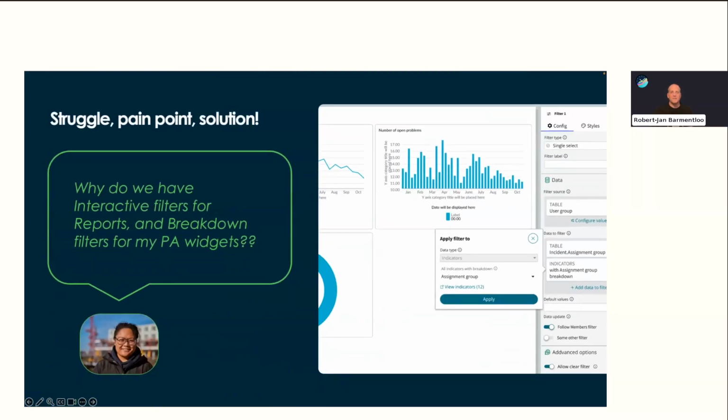Okay, a few examples of struggles, pain points, and solutions. And some of them I might have already mentioned, like this one. Often we heard, why do we have interactive filters for reporting data and breakdown filters for performance analytics data? And as this image is showing, and as I mentioned before, this is through the unified filters that we're using now, not a problem anymore. Right now, you're just using one single filter component for any type of data source.